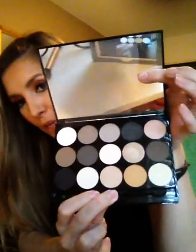I mean, it's hard when you have a lot of high-end stuff too, because you obviously want to use the high-end stuff, but this is actually really, really nice. I believe this is probably limited, but I should start using it because it's pretty. I'm not saying that high-end is always better. I do feel like you could get the same type of look with a drugstore palette that you can get with a high-end palette, but if you're going to spend that kind of money, you obviously want to use them, right?